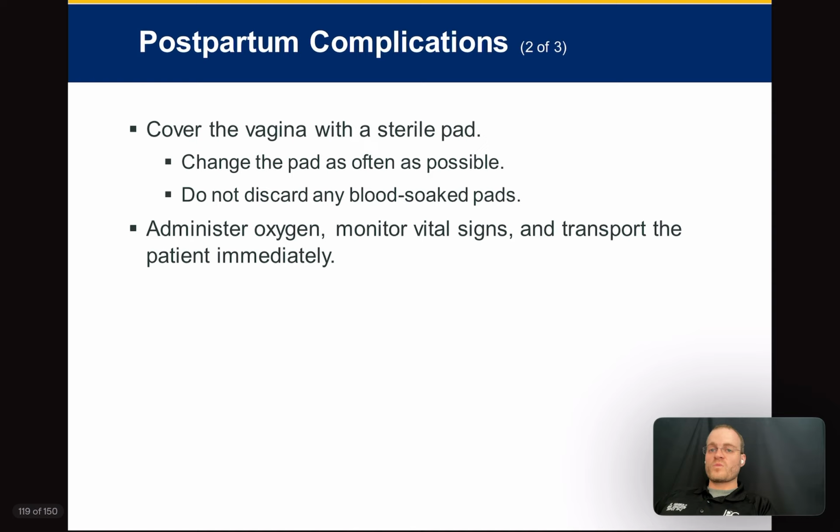So with postpartum hemorrhage, you want to cover the vagina with a sterile pad, pretty much like a gauze that goes on the outside of the vagina. Again, we don't put anything inside the vagina. Do not discard any blood-soaked pads. They can use those to calculate how much blood has been lost. I don't remember the number, but each pad holds, I'm going to make up a number, like 100 milliliters of blood. It's more than that. But they'll use that, like, oh God, they soaked 10 pads in an hour. Then we use that clinically to estimate blood loss.